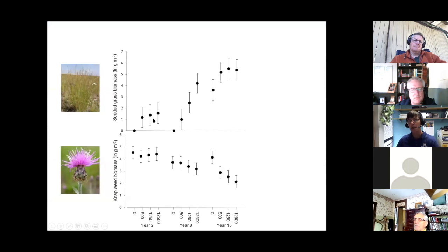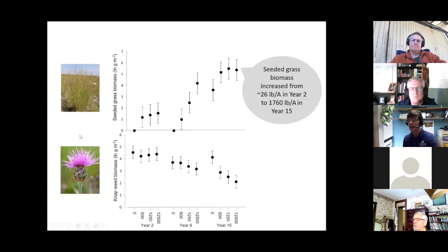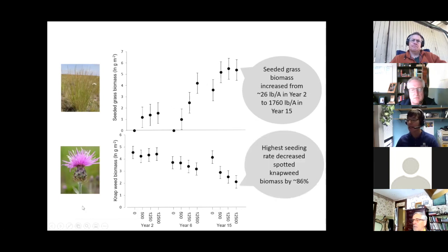That was one of the factors that was manipulated in one of the studies. This is 2 years after seeding, 6 years after seeding in the middle, and then 15 years after seeding to the right. And what we found was that seeded grass biomass increased from about 26 pounds per acre in year 2, if averaged across these, to about 1760 pounds per acre in year 15. And at the same time, the spotted knapweed is declining. And this highest seeding rate 15 years later had decreased spotted knapweed biomass by about 86%.